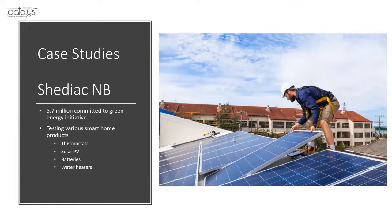And they're testing various smart home products such as thermostats, solar PV, smart water heaters, and of course, in-home battery storage. So overall, the barrier at this point for widespread adoption of this in-home battery storage is the cost. But as I mentioned before, developments in this technology, thanks to electric vehicle research and these in-home battery units, mean that this cost is falling.